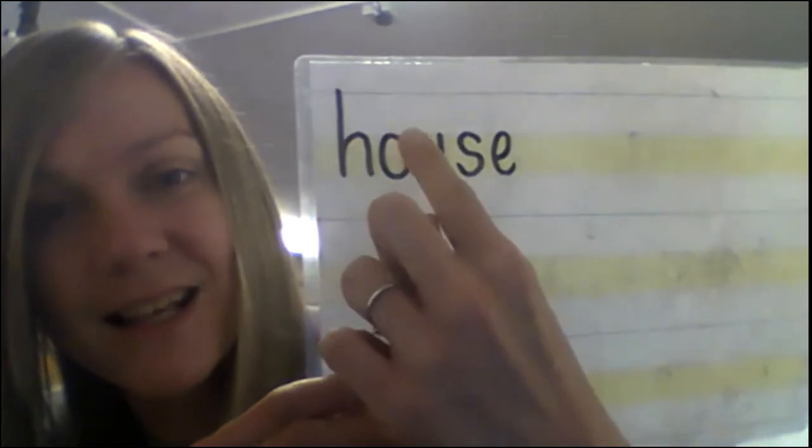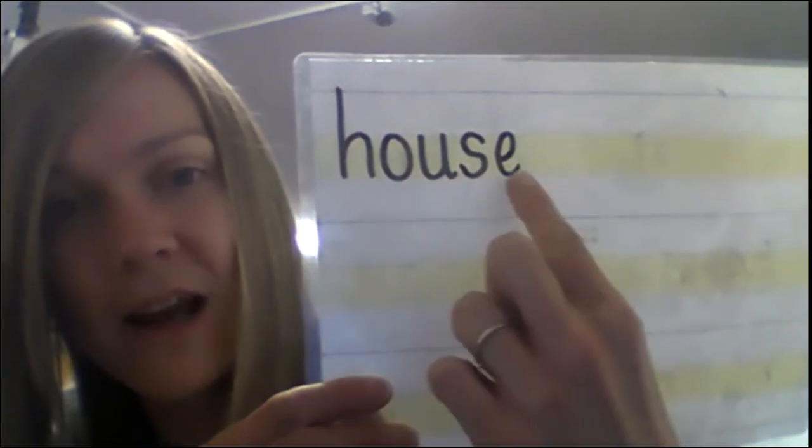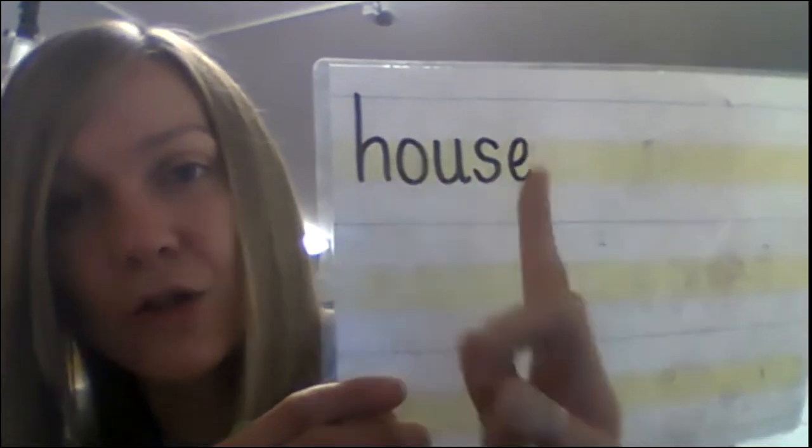Well done if you spotted my mistake. That's better. So all my letters are sitting in between the yellow lines. So they're at the top and the bottom of the yellow line, apart from my tall h, because that is an ascender. So it needs to sit nice up in the air, nice and tall in the air. So well done if you spelled house correctly, but you also had your best handwriting.